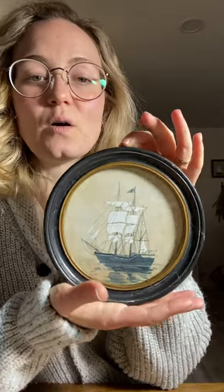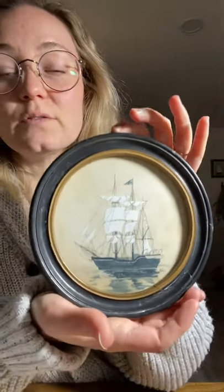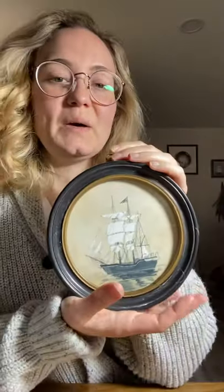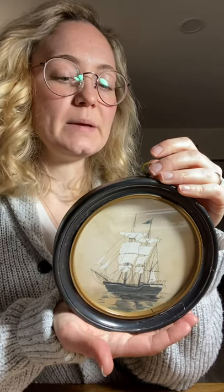I also love how old the frame is. You can see it's very beat up. There are cracks and chipping paint throughout. The glass is in good shape, and the brass hanger, which is beautiful, is in good shape. But this is really delicate. This is an old frame. It's gotta be over 150 years old by my estimate.